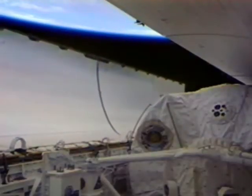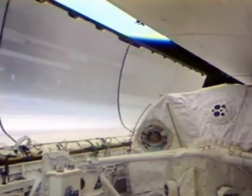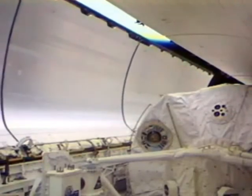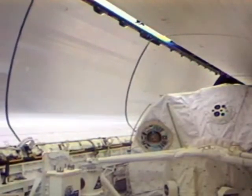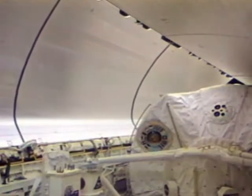The last payload activity is to close the payload bay doors. We don't need the extra heat rejection capability anymore, and once those doors get closed, we'll be coming home in just a few hours, start the deorbit burn, and head back to Kennedy Space Center. We had a nighttime entry, and it was pretty spectacular looking out the overhead windows, as you'll see coming up here. These are the flashes out the overhead window as we enter the atmosphere, the plasma ionization going off.